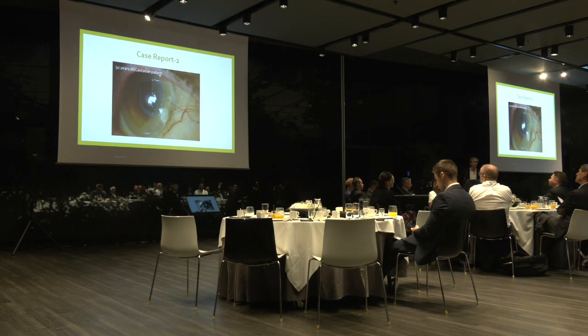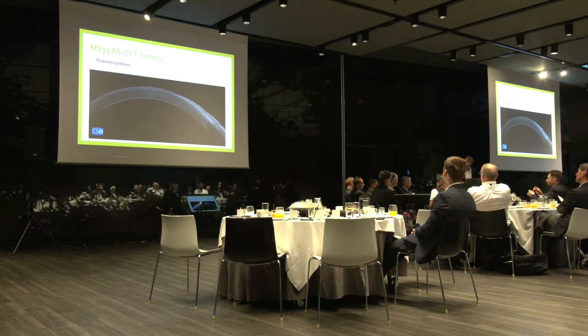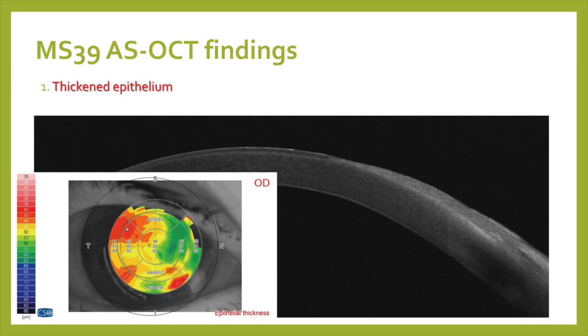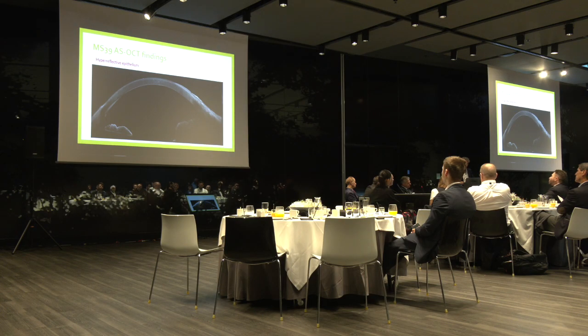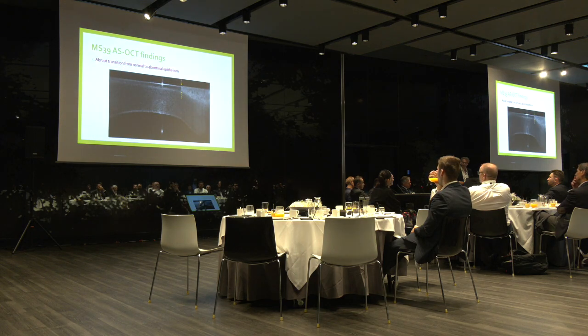This is another case. Here it is more obvious. This was a case seen for cataract surgery in another place, and they booked the patient and didn't pay attention. They thought it was a regular pannus, although here the diagnosis, you would agree, is more clear. Again, on the MS-39 you can see the 3 signs of hyperreflective thickened epithelium with an abrupt transition zone. And with the epithelial maps, you can see the sectorial thickening of the epithelium in the area of the lesion. This is very beautifully seen with an anamorphic image provided by the MS-39.